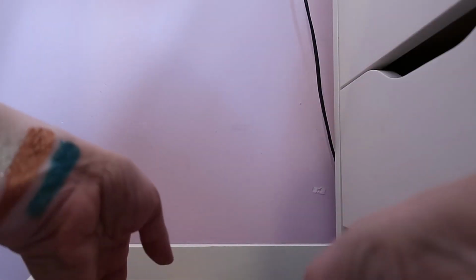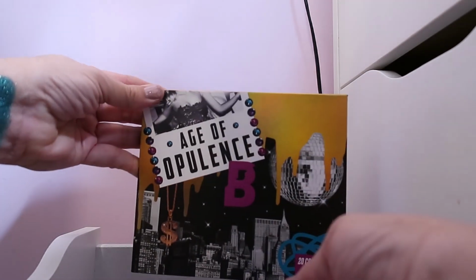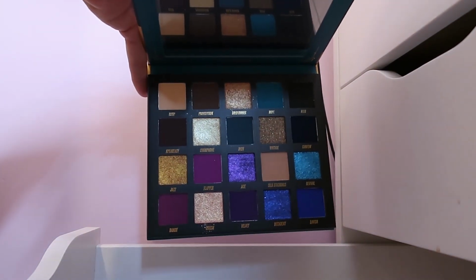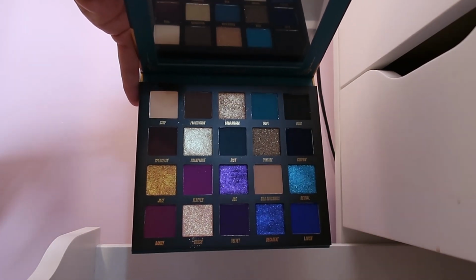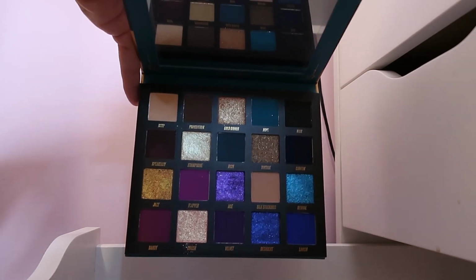And the last one that I have from Beauty Bay is Age of Opulence. This one is also very beautiful. Lots of purples and blues and neutral shades. Beautiful palette.